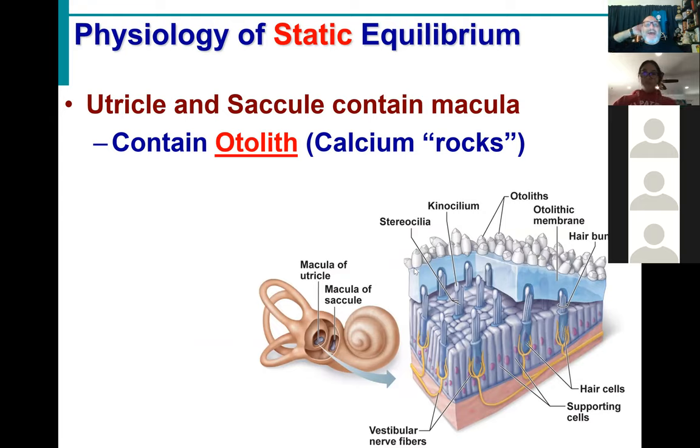Let's talk about the static equilibrium first. Inside the vestibule are these two structures known as the utricle and the saccule. And they contain hair cells like in our ear for hearing. But there's also this big, huge gelatinous mass that sits on top of them, a huge, big jello jiggler that sits on top of them. And that jello jiggler has all of these calcium rocks known as otoliths.